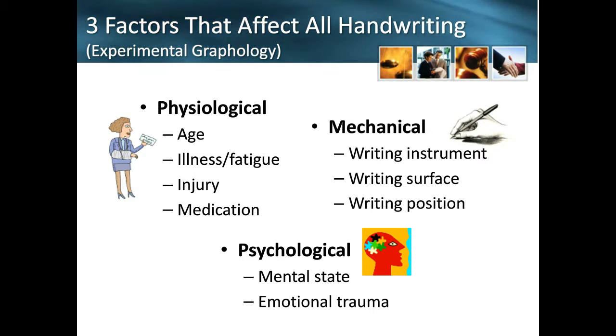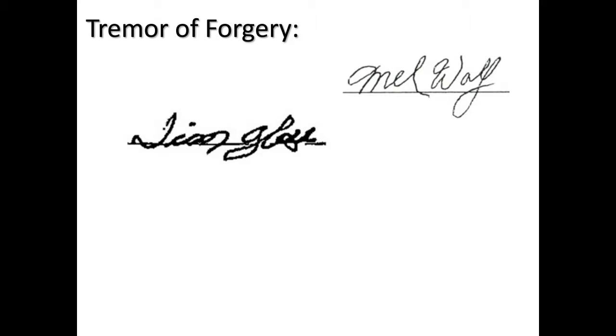Now, I spoke earlier about attempting to simulate someone's name as often producing tremor or shaking, but sometimes tremor is caused by illness. So let me just show you a couple of examples. These two are the tremor of forgery. The one that says Mel Wolf has a certain kind of tremor that we associate with forgery. And you see the shakiness on the initial stroke here and on the end stroke. This other one, Jim Glaze, is written slowly. It doesn't have the same kind of tremor. It has a different kind of tremor. But this, again, is associated with forgery.